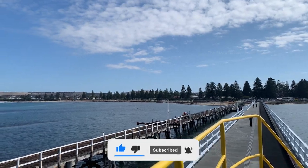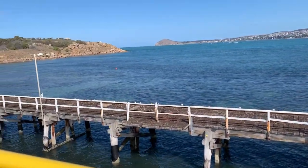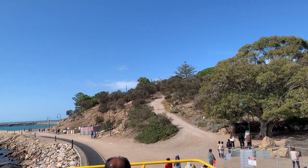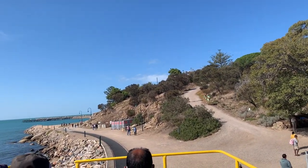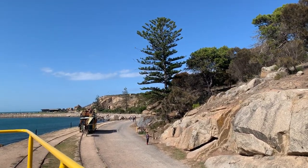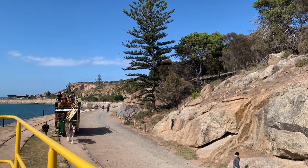On our way, just parallel to the new causeway, you guys can see the old causeway through which the tram services were operated in the early days. On our opposite, you guys can see the other tram coming back from Granite Island. And there are 2 tracks in this region for both trams to pass each other.